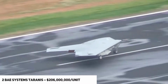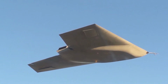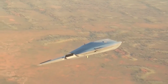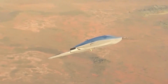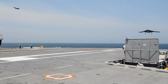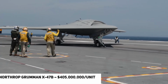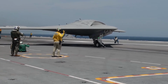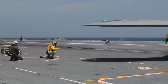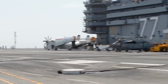Number 2, we got the BAE Systems Taranis, priced at $206 million per unit. This is a still developing drone that is expected to hit the air in 2030. It is designed to attain a max speed of 700 miles per hour and a 50,000 feet flight ceiling; its wingspan is 33 feet and its length is 40 feet. Number 3, we got the Northrop Grumman X-47B, priced at $405 million per unit. This drone is made to assist the US Navy, but as of right now, is still a guinea pig prototype. It's the first autonomous aerial refuel with impressive specs: a 62-foot wingspan and a max speed of 700 miles per hour.